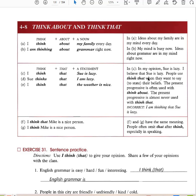The present progressive is often used with think about. The present progressive is almost never used with think that. Incorrect: I am thinking that Sue is lazy.